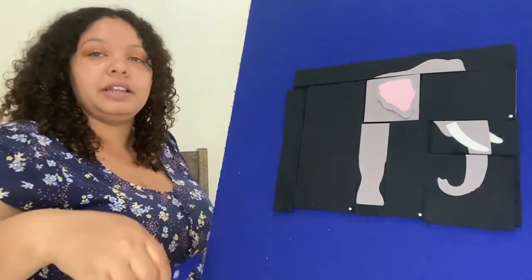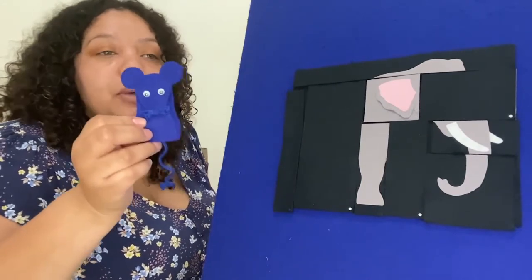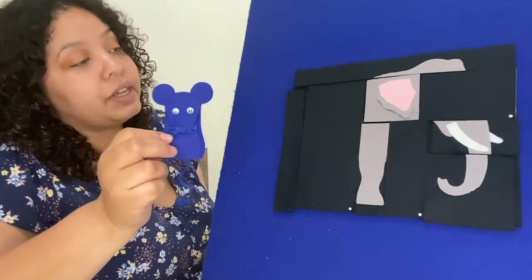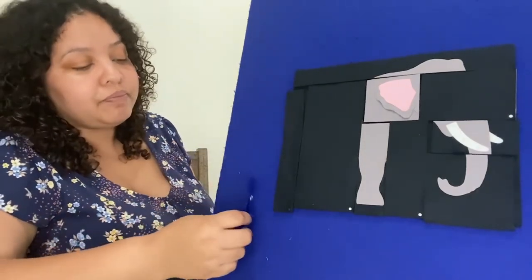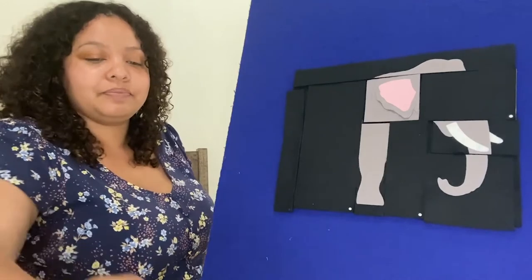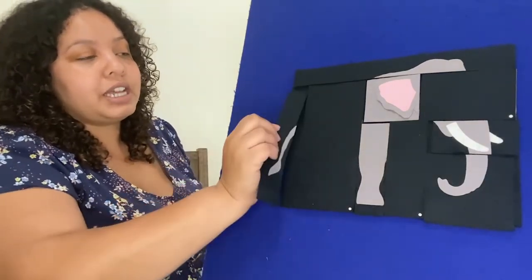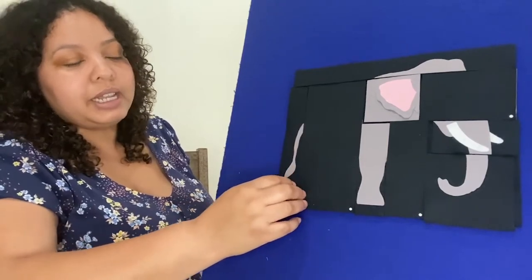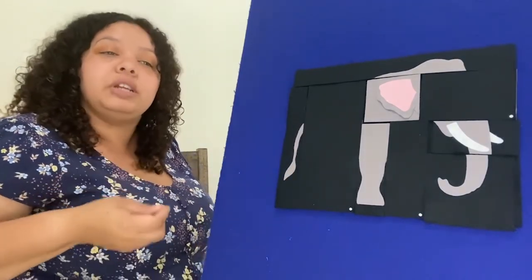On Saturday, it was the blue mouse's turn. He was the sixth mouse to go and investigate. So he went and he tugged at something at the end and then he ran back. He told his friends, "I know what it is. It is a rope. It is a long, stringy rope."